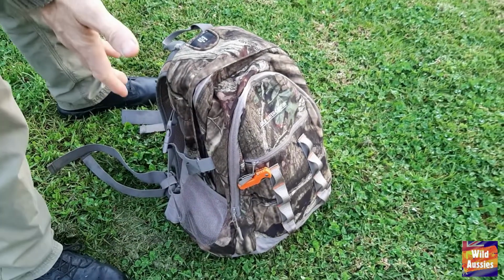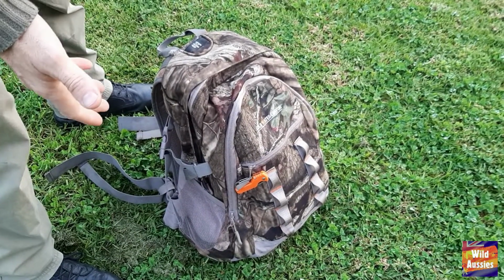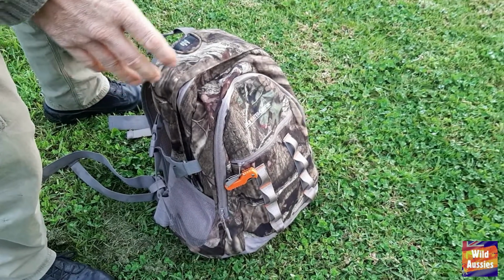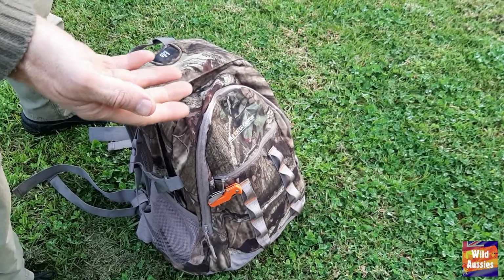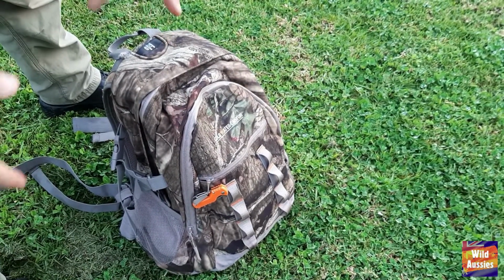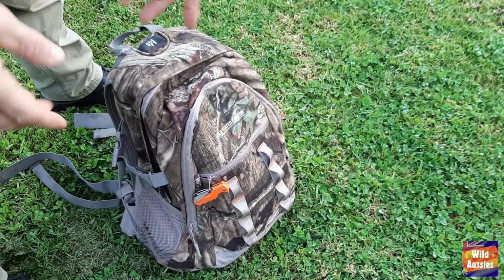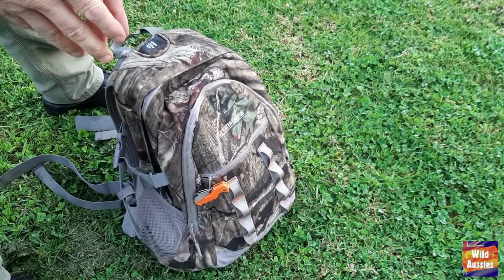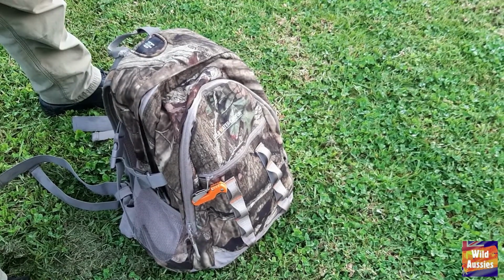Okay, so this is the grab bag that we have in the car, one of them, and inside this has got supplies. Should a bushfire occur, or should some other flood or other emergency occur, we can just get in the car and go, and not have to worry about looking for essentials that we need. And we'll get into the grab bag another time.